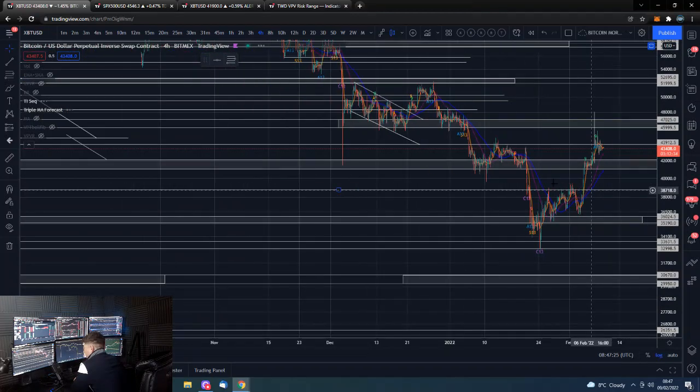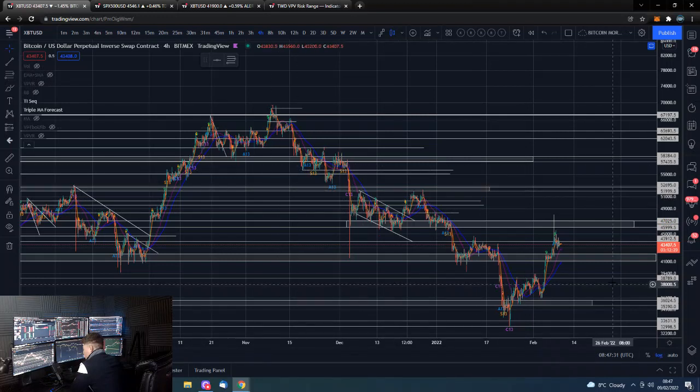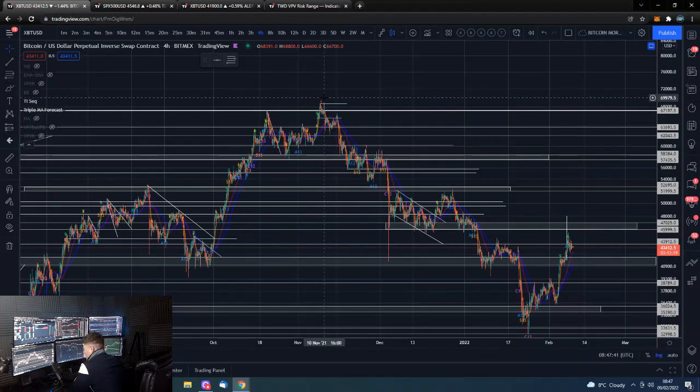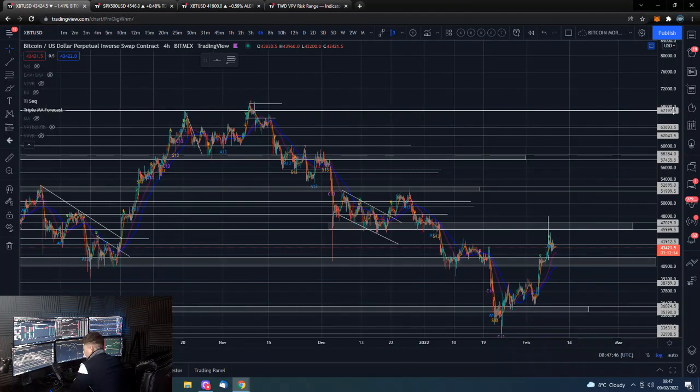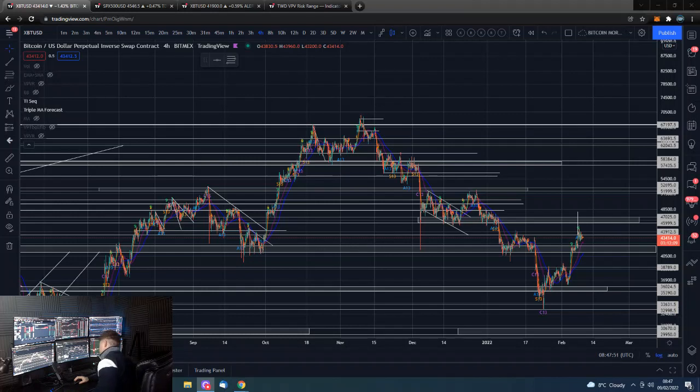As we take out each of these horizontal resistance levels, this downtrend looks more and more negated, and more momentum traders will come in and play the trend to the upside. More and more of the shorters will cover, and that will drive price upwards as well. So things are looking particularly rosy in my opinion. A spanner could be thrown into the works from any direction, but I think politically there isn't the appetite for it quite at the moment.